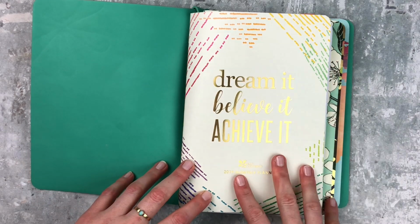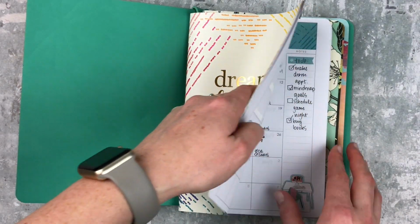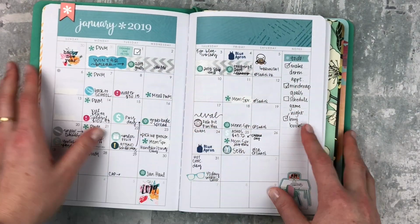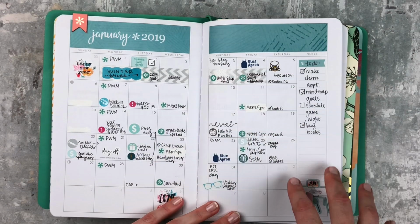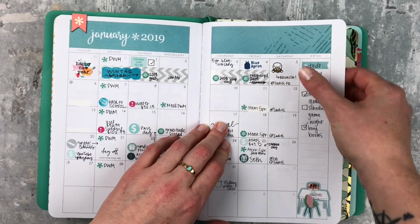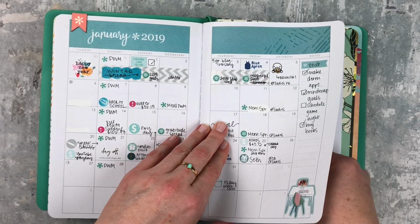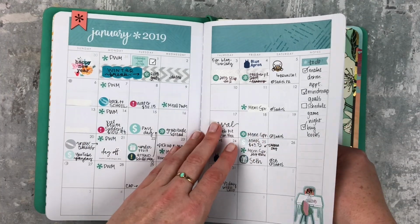So first up is my monthly planner, and this is my pre-planning basically. And so let's go to January. So I put in here everything I know what's happening, and I like to keep this updated because I'm planning on taking this to and from work, because I found that I need the bridge between the two because I'm not bringing my everyday planner all the time.